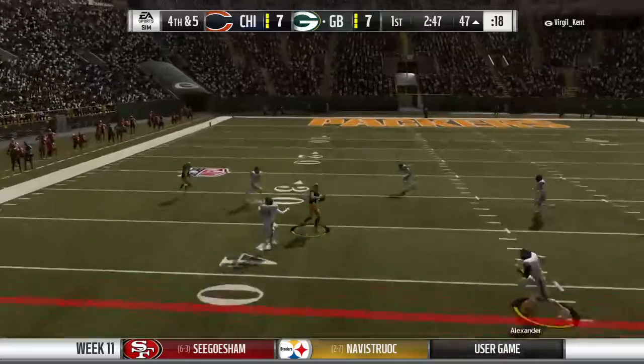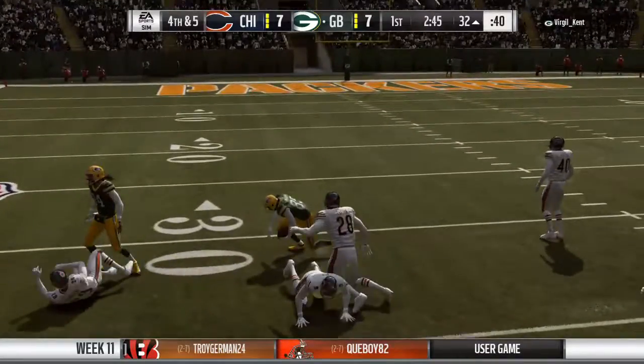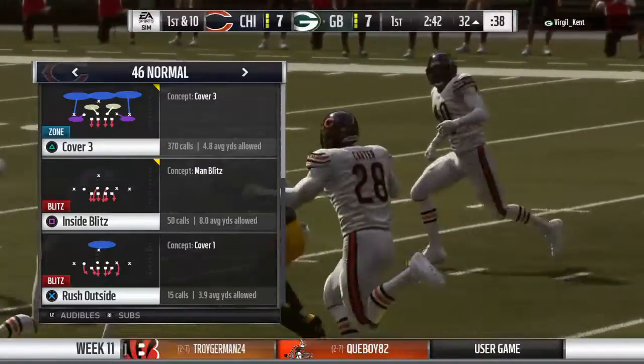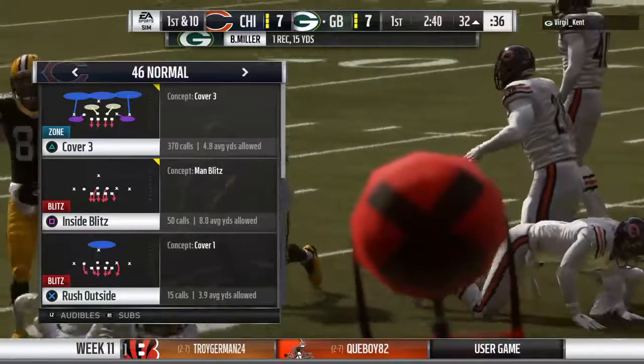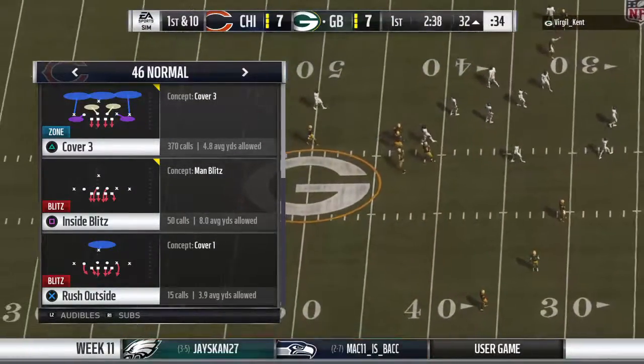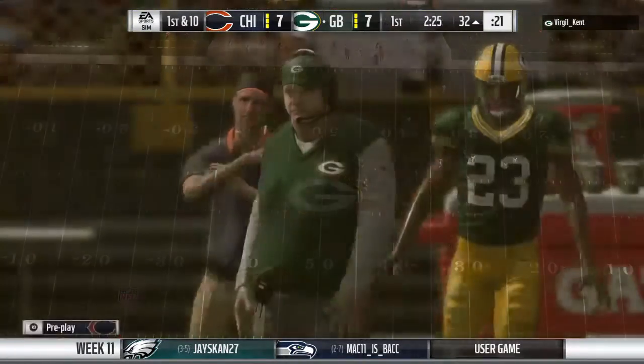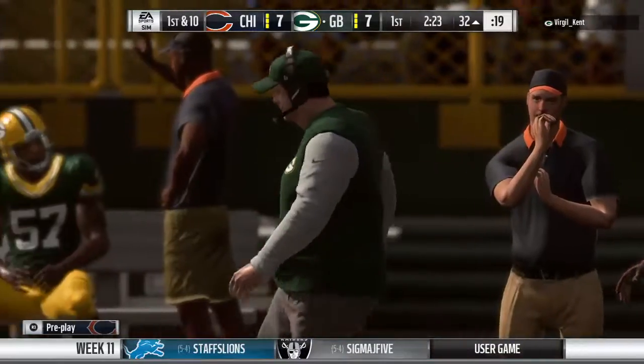Now they'll throw here out of the gun. And he's got Miller. And past the 35, he'll be dropped a yard or 2 shy of the 30. How about them biting off 15 yards there on the 4th down attempt and keeping the drive alive? From the 32 now, here's 1st and 10.